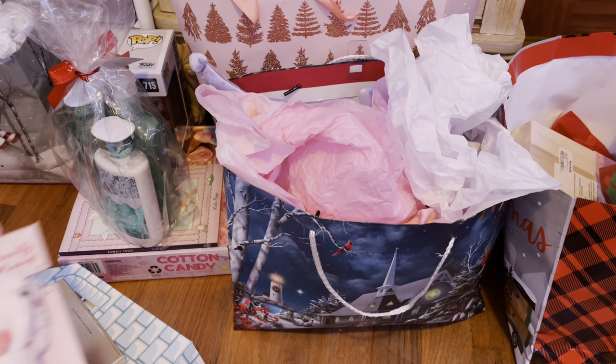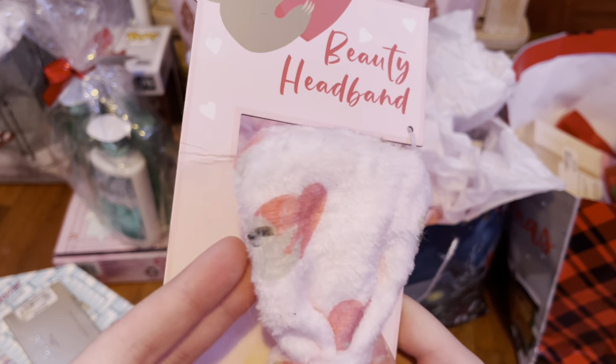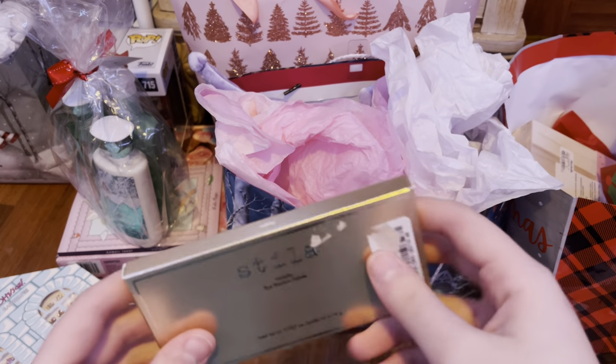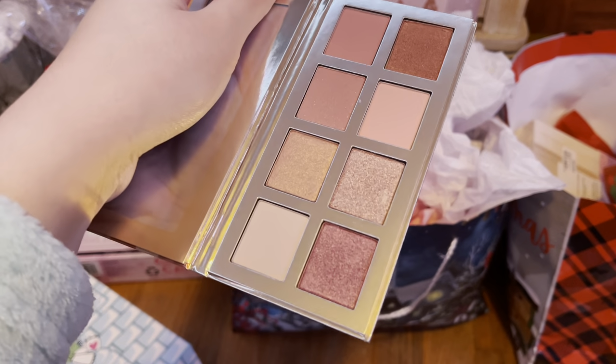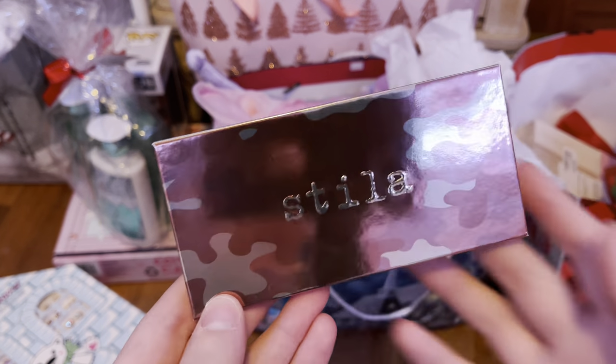Okay, now from my twin sister Sarah, I got a new makeup headband, and this is so cute. It has a little sloth on it, I believe, and it's like hugging a heart, which is so cute. And then I got a new eyeshadow palette. Look how pretty those colors are. Super pretty. I love colors like these, just natural colors with a little bit of glitter. I also love the packaging on this.